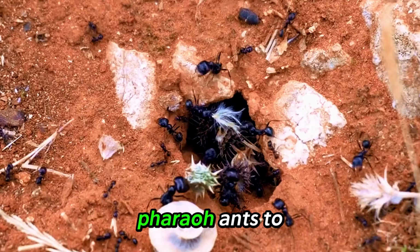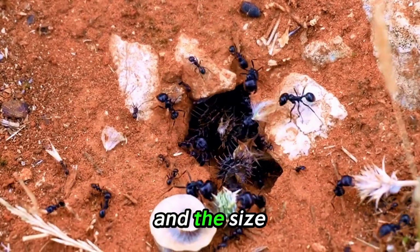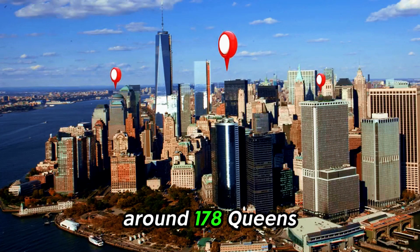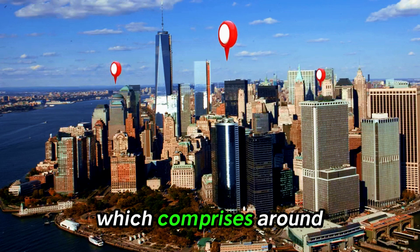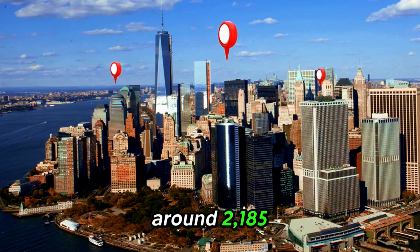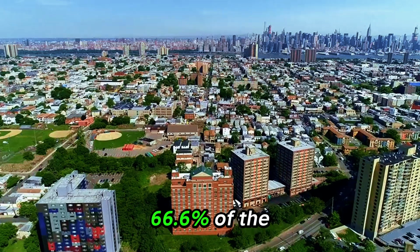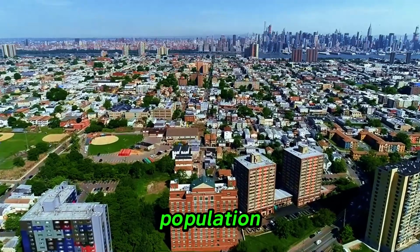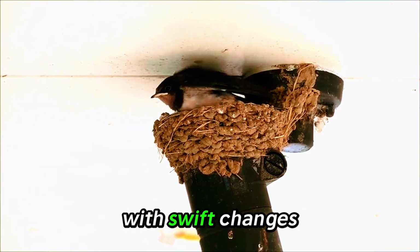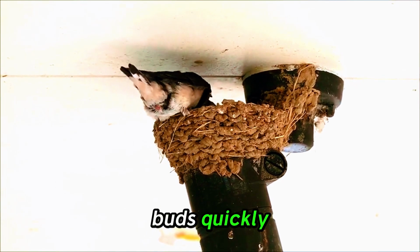This allows the pharaoh ants to be able to exert social control over the size of the colony and the size of each caste. In the average nest, there are around 178 queens, which comprises around 5.2% of the total population, whereas there are around 2,185 workers, which make up around 66.6% of the population. This low worker-to-queen ratio is usually associated with swift changes in the nest and may be why pharaoh ants form many new nest buds quickly.